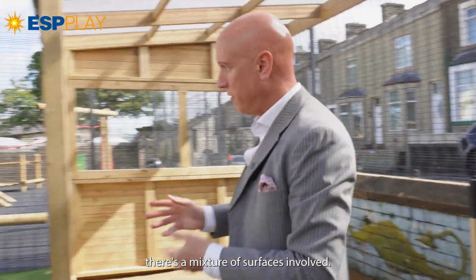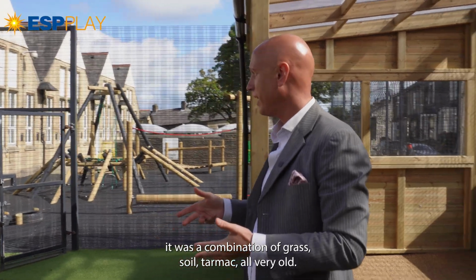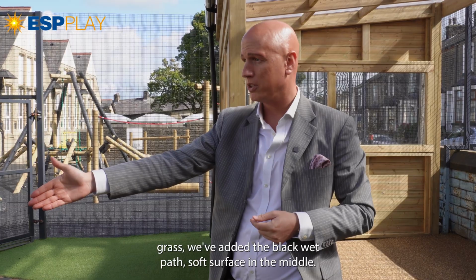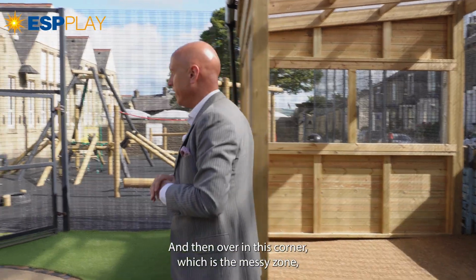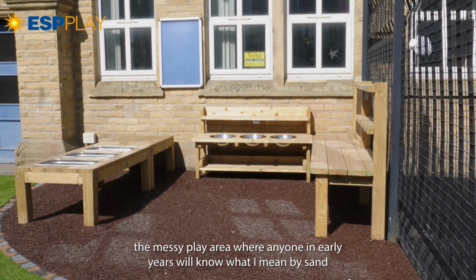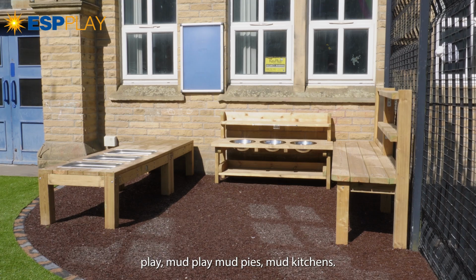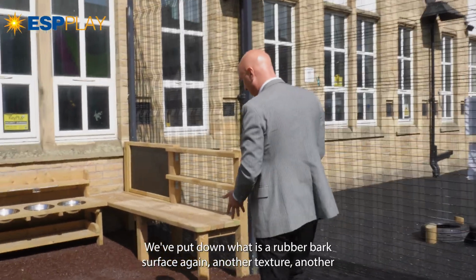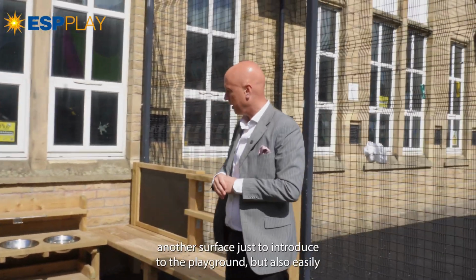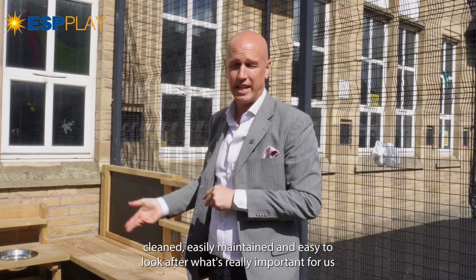There's a mixture of surfaces involved. Before we were in here, it was a combination of grass, soil, tarmac, all very old. We've added artificial grass, we've added the black wet pour soft surface in the middle, and then over in this corner, which is the messy zone, the messy play area, where anyone in early years will know what I mean, but sand playing, mud pies, mud kitchens. We've put down what is a rubber bark surface. Again, another texture, another surface just to introduce to the playground, but also easily cleaned, easily maintained and easy to look after.